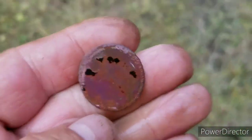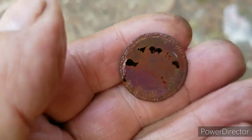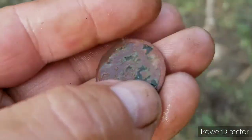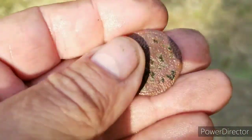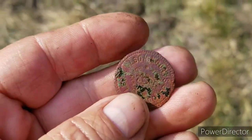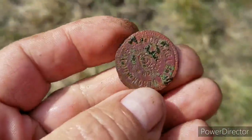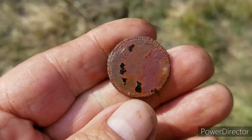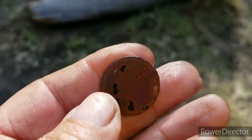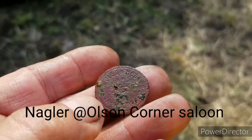Could this be a coin? This. Oh my. If this is like a, it's too big for a nickel. I think it's a token. I believe it's a token. I'll get some better pictures and get this cleaned up. I was just on my way out. I'm going to recheck the hole. Oh, lovely. Okay, I'll get back to you.